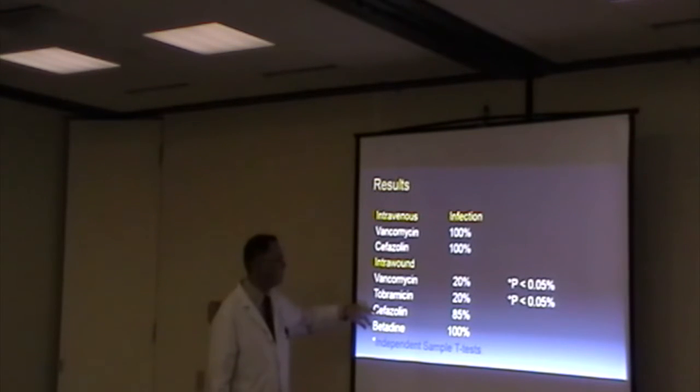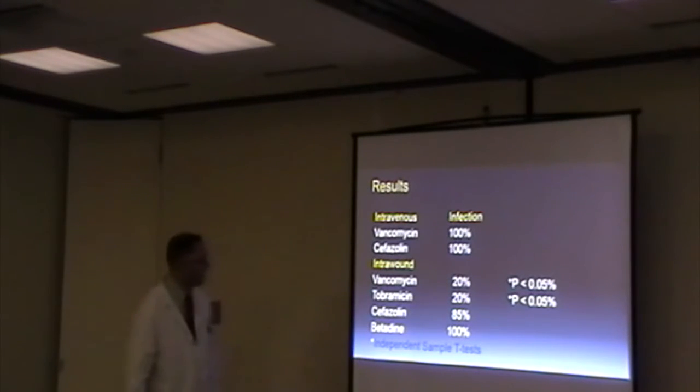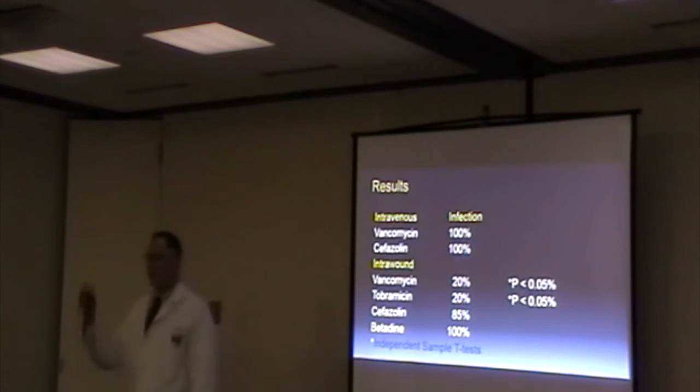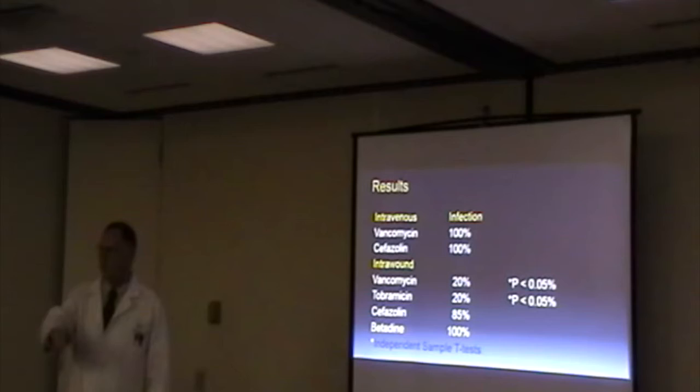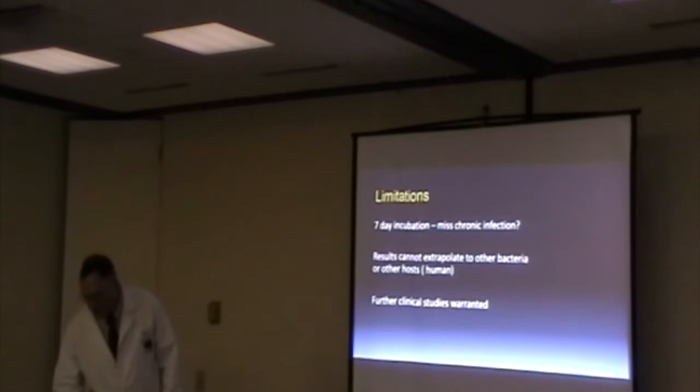Ancef powder directly in the wound was better than Ancef IV, and then betadine lavage didn't really do much of anything. Now, betadine might do something in humans. How often do we take 1 million bacteria and throw it right in Dr. Antonacci's total joint wound? He wouldn't be very happy, right? But that's just interesting data I thought we'd throw in there. Okay?